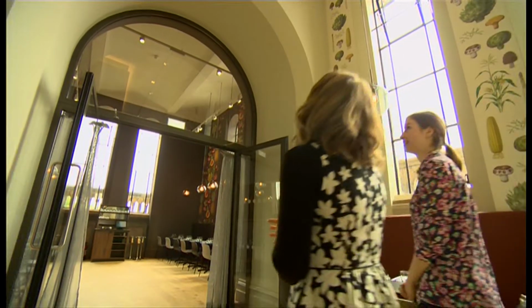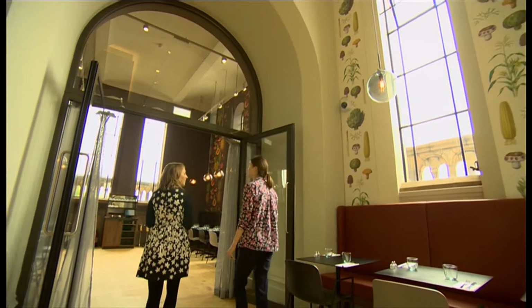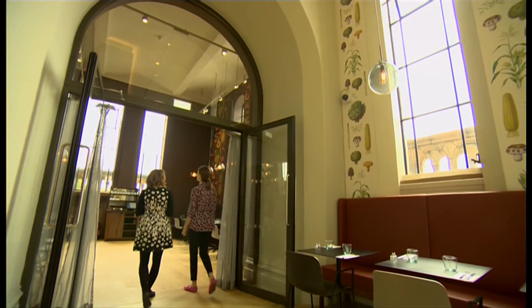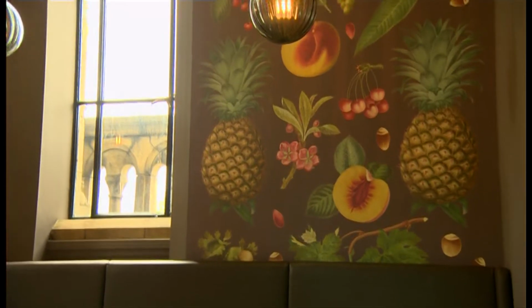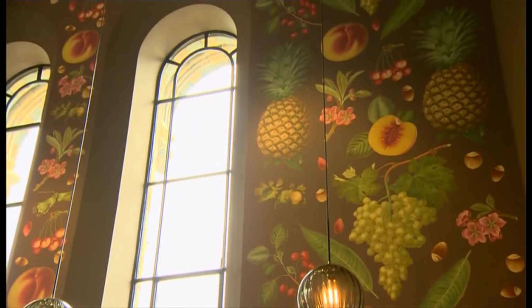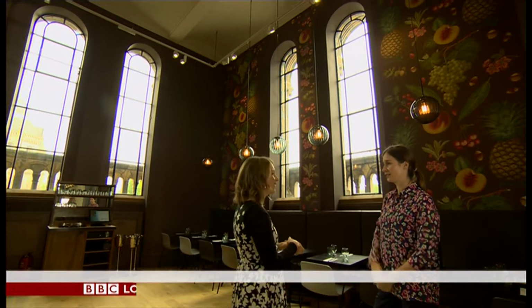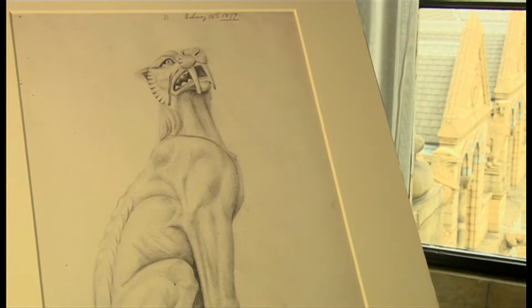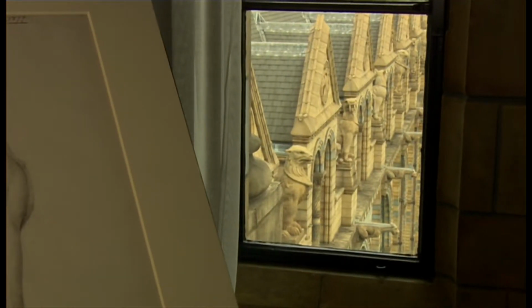This is wonderful. So this is one of the grand arches to the towers that we wanted to reveal as part of... For 100 years, this was a laboratory and office. Before that, the botany department, hence the decoration. The terracotta sills have also been cleaned of paint, so the material of the exterior of the building's brought into the interiors. And this continues. New vistas of the terracotta statues are revealed from the windows.